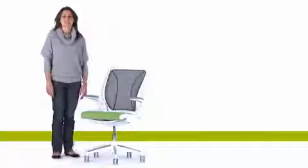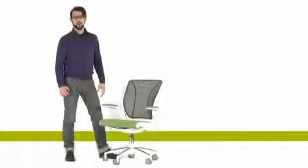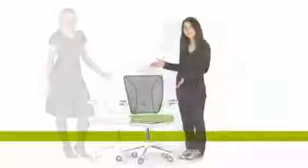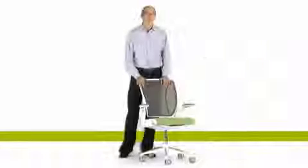At last, a chair designed for anyone in the world who works at a computer. Introducing the Different World Chair. Designed by Niels Different. For Humanscale.